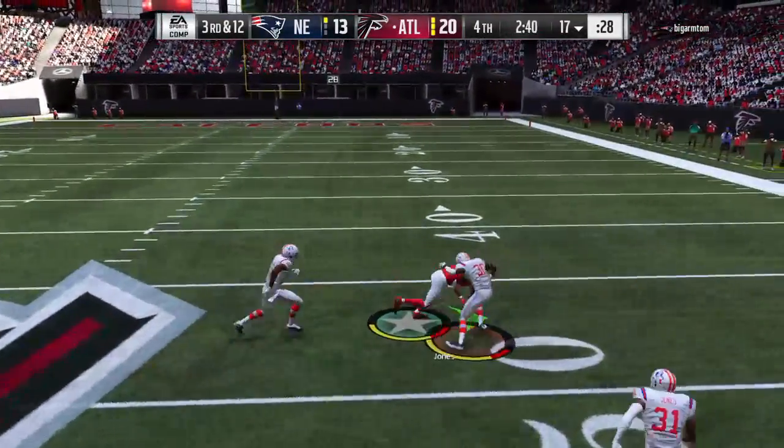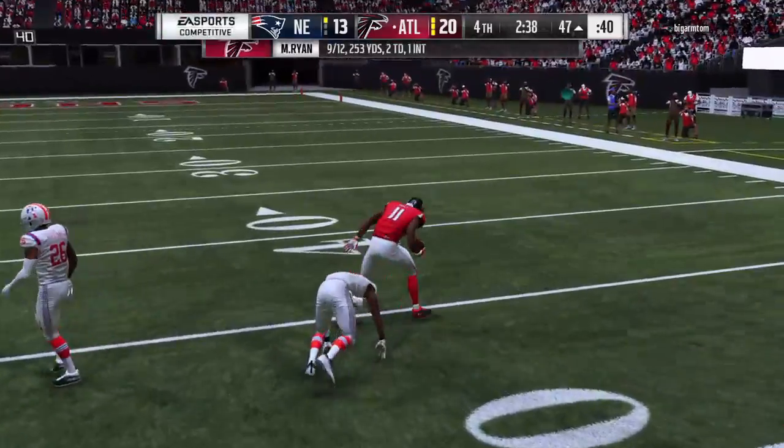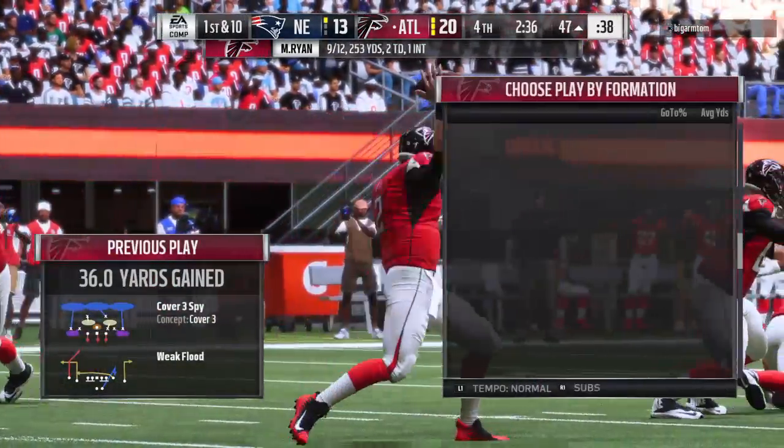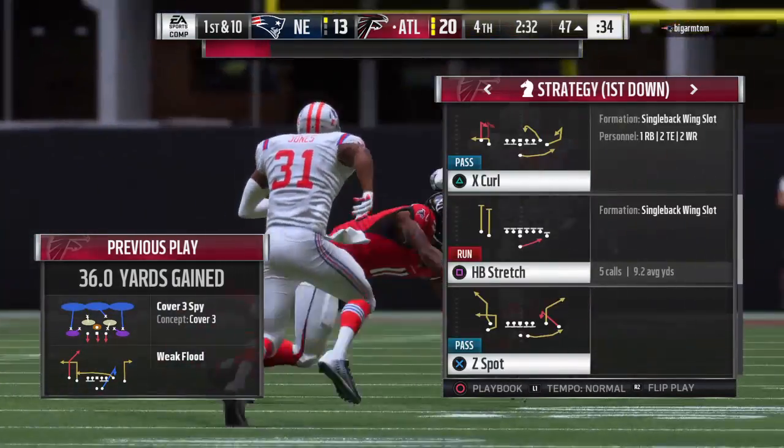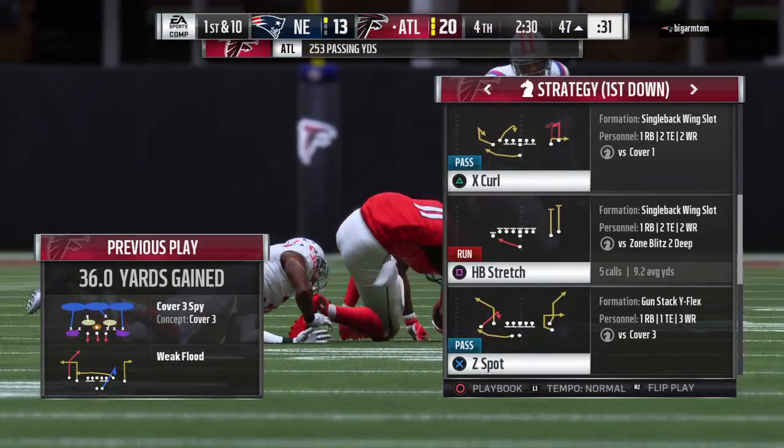There was contact. They've got his man complete. And he'll be taken down, but not before he gets into enemy territory. That goes as a gain of 36 on 3rd down.